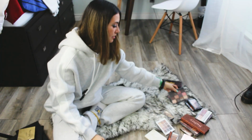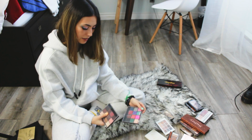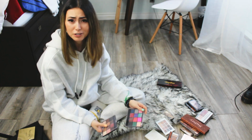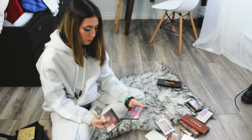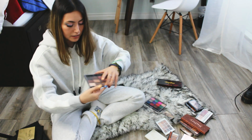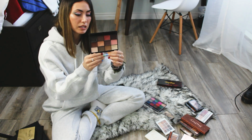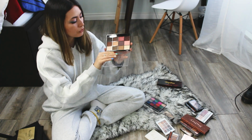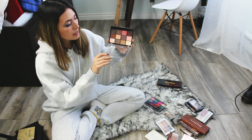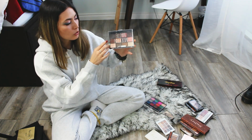Oh, these are so old and wow, I forgot I had these, honestly. These are from Beauty Treats, which I don't even know where I bought them or how I got them, but these are the Modern Matte eyeshadow palettes. I loved this one, which was their neutral one. So good. This was one of my favorite palettes for the longest time. The thing is, I just have so many shades like this and I don't need this anymore. So I'm gonna get rid of that one.